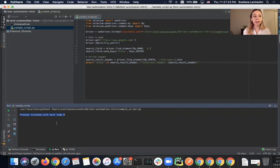So a good practice when building test automation is actually to try breaking your tests before you verify that you build everything and before you actually store your code somewhere. So let's break our test and let's make sure that the test case fails in case we are actually doing some other checks. So in here in assertion, I'm gonna input something different. Let's say dress 1s in search result header. So I'm just gonna break my assertion statement and I would expect my test case to fail. So let's do this.